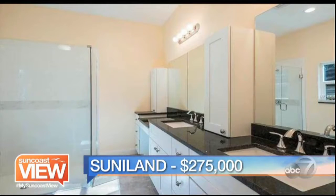It is. 3-bedroom, great location in Sarasota. Everything you need. Brand new. I mean, granite, everything. Great price point. I'm just blown away by these price points. This is amazing.